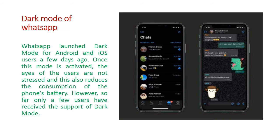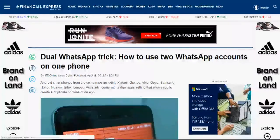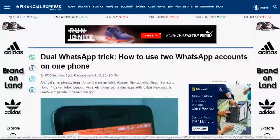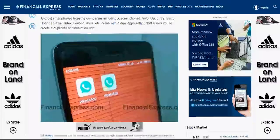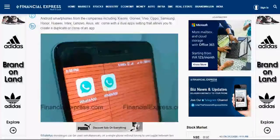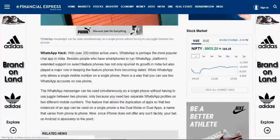So now watch the report of the Financial Express website, a report on the dual WhatsApp trick: how to use two WhatsApp accounts on one phone. Android smartphones from companies including Xiaomi, Vivo, Oppo, Samsung, Honor, Huawei, Intex, Lenovo, Asus, etc. come with a dual app setting that allows you to create a duplicate or clone of an app. So you can use two WhatsApp accounts on one phone. If you are using these phones, nowadays all these smartphones give this feature to run two WhatsApp accounts on one smartphone.